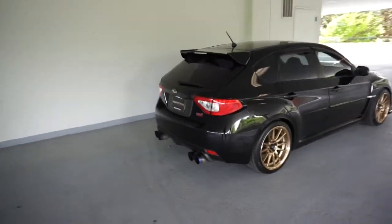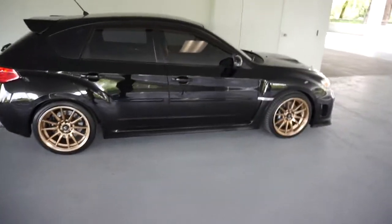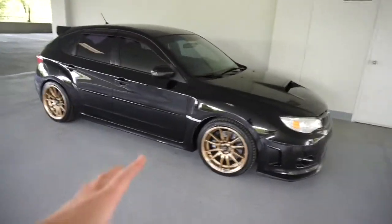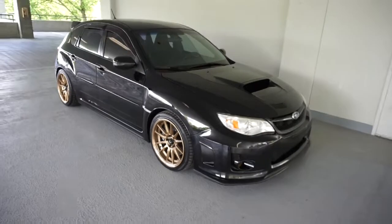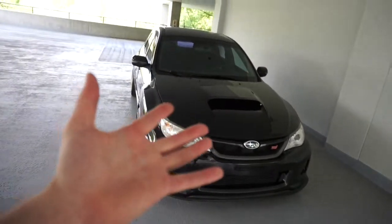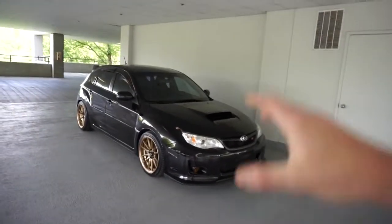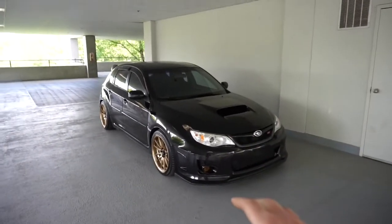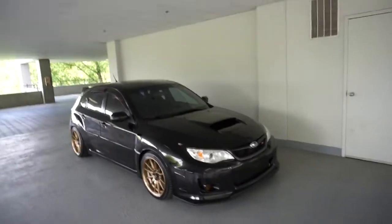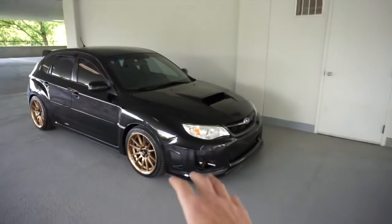If you don't know, Subarus, they're very notorious for being one thing, in my opinion, all-wheel drive. This car is all-wheel drive. It is an all-wheel drive hatch. So it really puts the power down. I mean, it has a lot of horsepower, and even though this thing has 461 horsepower, when I was on the highway and giving it a pull, it felt planted. It felt like all 4 wheels are grabbing. You can take this car skiing, you can take it snowboarding. It feels really planted. So the all-wheel drive on these is good.